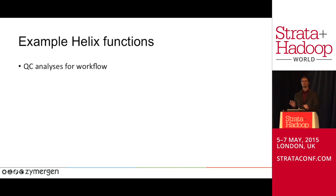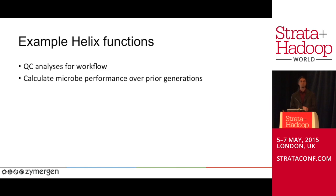There are a few basic functions that Helix performs. For example, there's a lot of quality control. Biology is inherently probabilistic, which means that every time you perform a step on a set of DNA components or genomes, some of these are going to fail. So we need to continually track what is still successful and what would constitute a valid test result to carry forward. We need to calculate microbial performance over prior generations. Does this have an increased throughput in chemical production? This is really hard when microscopic changes in our factory can cause major sources of error to accrue.